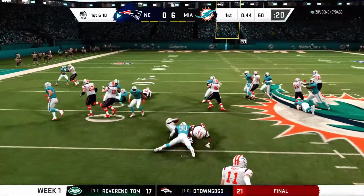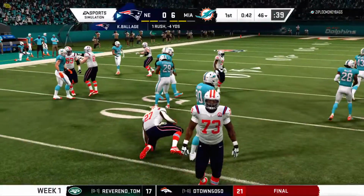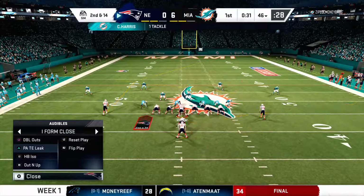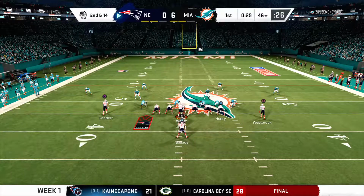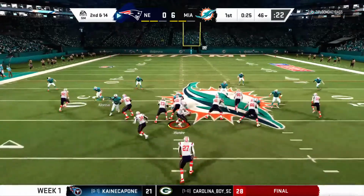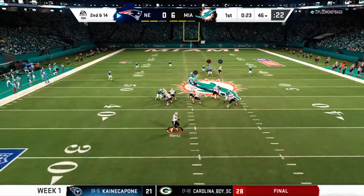Now the former 4th-round pick, it's Kalen Ballage. And he is met in his tracks behind the line of scrimmage. Yikes, a 4-yard loss really sets him back now for 2nd down. Throwing on 2nd and 14.